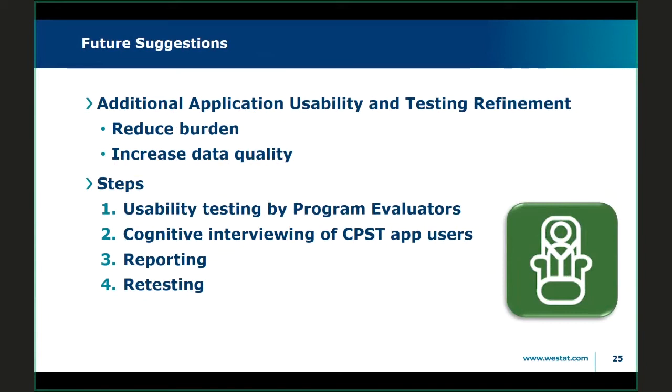So, for example, currently the form allows the user to enter a date of manufacture that's in the future. Further refinement of the data could also be realized through additional consistency checks or validity checks among related items. For example, if a CRS is reported as not present in the vehicle upon arrival, it should be impossible for a technician to enter a CRS make and model.